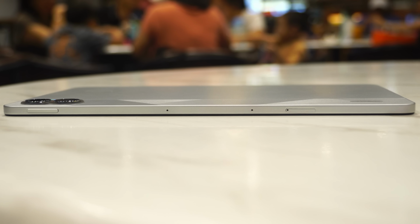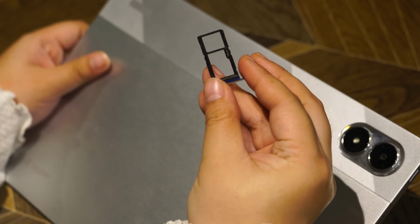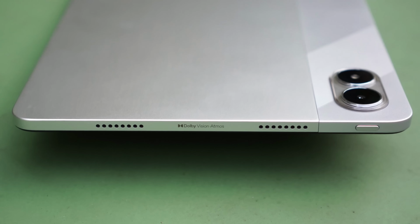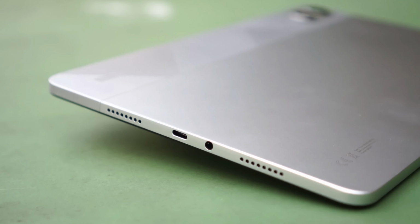In landscape mode, the volume rocker is on the top along with the two noise-cancelling microphones and the hybrid dual SIM tray. On the left side, you get the power button and half of the quad speakers. The USB-C port, 3.5mm headphone jack, and the other set of speakers sit on the right side. There's also a Wi-Fi only version sold in other regions that has a slightly different clear panel design.